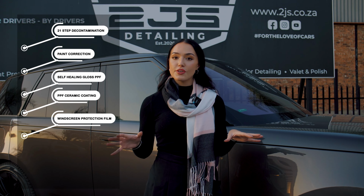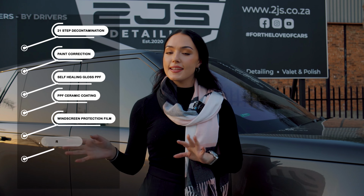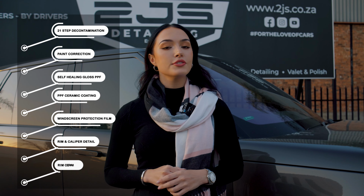And then lastly, on the exterior of this car, we'll be doing a proper rim and caliper detail and apply our Gyeon Rim ceramic coating.